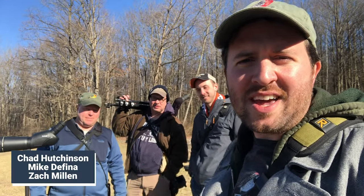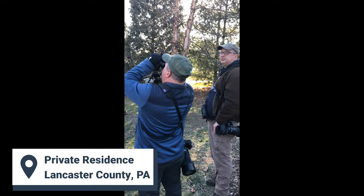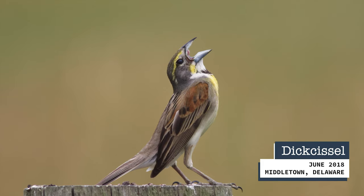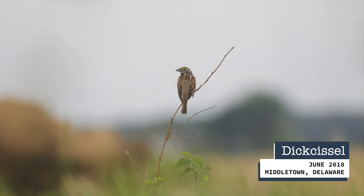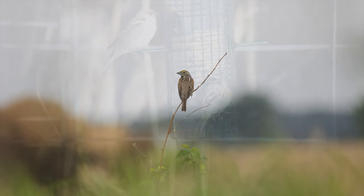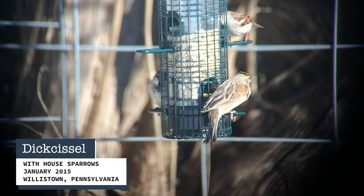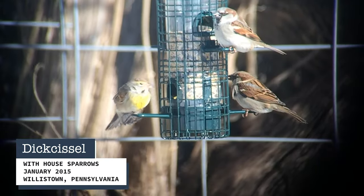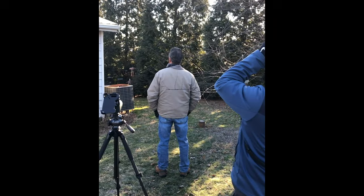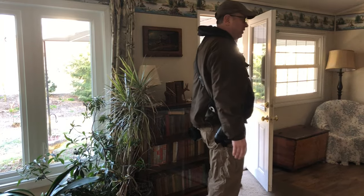Our first stop of the day took us to someone's house in Lancaster County, where they had a Dickcissel visiting their bird feeder. Dickcissels are a stunning species that are native to the grasslands of the Midwestern United States. They prefer wide open and even overgrown farm fields, but when they stray to the east, they can also be found at bird feeders. They like to associate with house sparrows like this one did in the winter of 2015 in Chester County. So that's the feeder, but the homeowner kindly invited us in for better views.